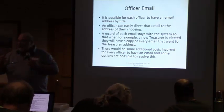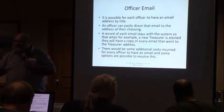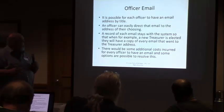The advantage there is that when the new treasurer comes in, they've got a record of every email that went to the treasurer that stays with the treasurer account, for each of the other officers. All right, so you've got history, things don't get missed, that sort of thing.